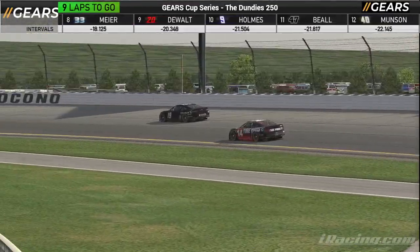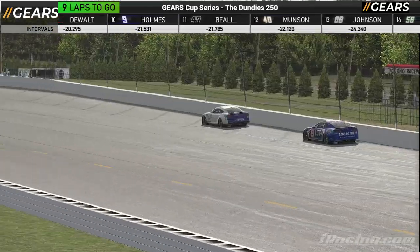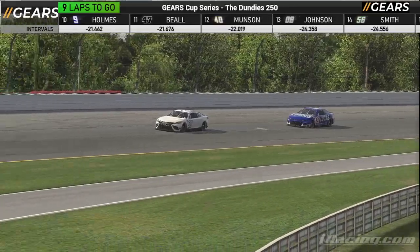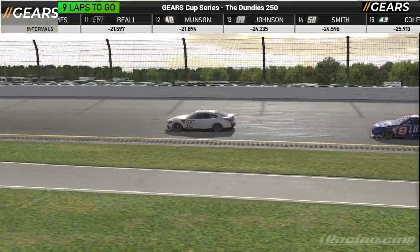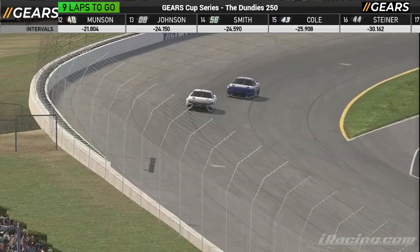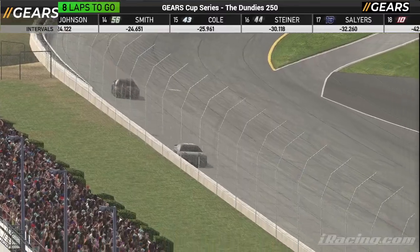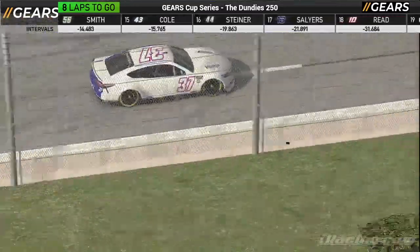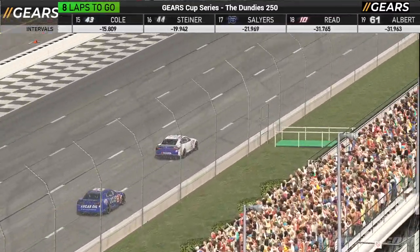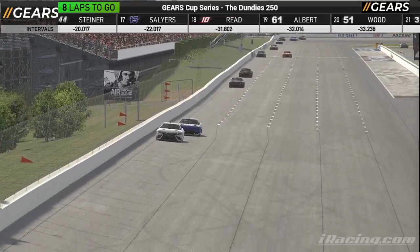Sean Anderson, when is this young man going to pit? And now is the time. So he is going to hand the lead over to Ethan Burrell, and Perrin Huggins will battle it out. Weeks and Drummond about 2 seconds back from this action, as we have 8 laps to go here at Pocono Raceway for the Dundies 250.